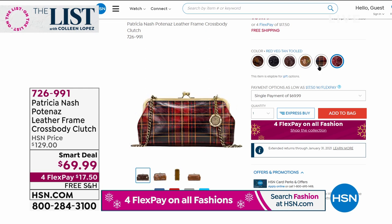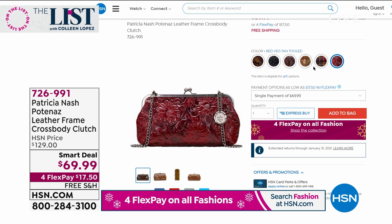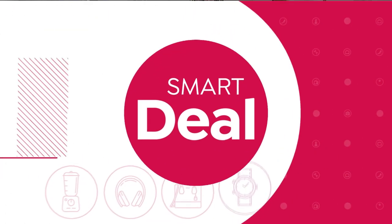So guys, $69.99. Are you kidding me? Seriously, that is a framed purse. It is so darn cute, and that is the best value I've ever seen. And you girls have first dibs on it. It's launching right here tonight on The List.